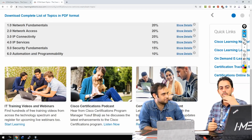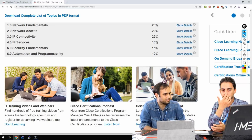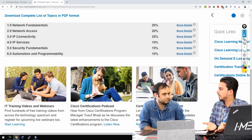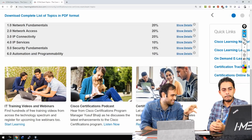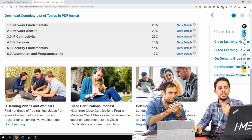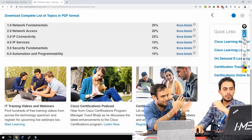If you want to go for routing and switching specifically, they have the enterprise track. If you want to go for collaboration, they have the collaboration track. Go for security, they have the security track. So this will act most probably as the base of the future solution set. Finally, let's come back to the current CCNA so that the person can contrast.